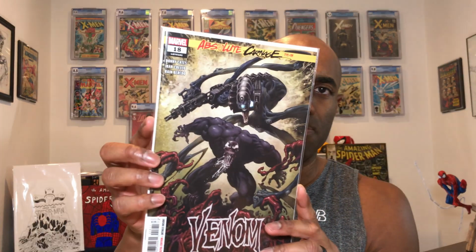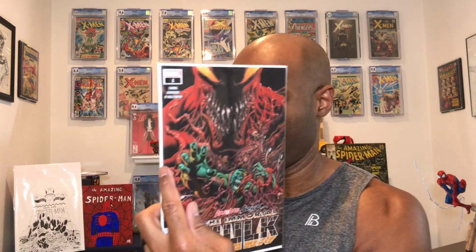Here is Venom. This is part of the Absolute Carnage tie-in, which is a series that I'm definitely enjoying. So that one. We have the Immortal Hulk here, number 1. I guess this is Absolute Carnage number 1, maybe. Again, another book that was kind of tossed in the pull list box for me, and I didn't get a chance to really look at it, but whatever. You guys, I'm sure, will tell me what this is.